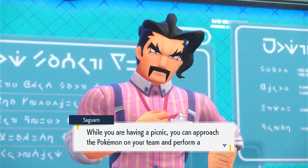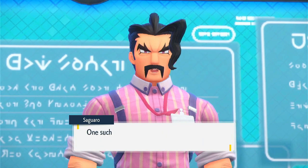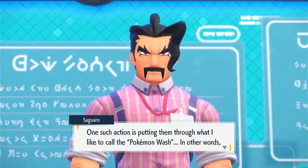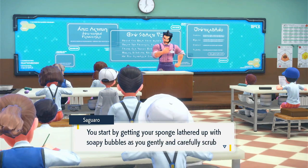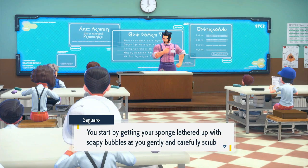While you are having a picnic, you can approach the Pokemon on your team and perform a variety of actions. One such action is putting them through what I like to call the Pokemon wash. In other words, you are able to clean them up. Where does the water come from when you wash them? Hang on, it's fine, don't worry about it.